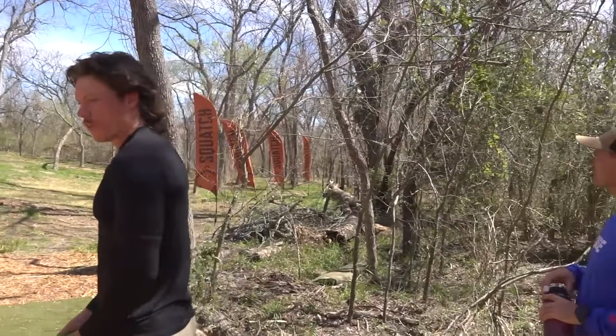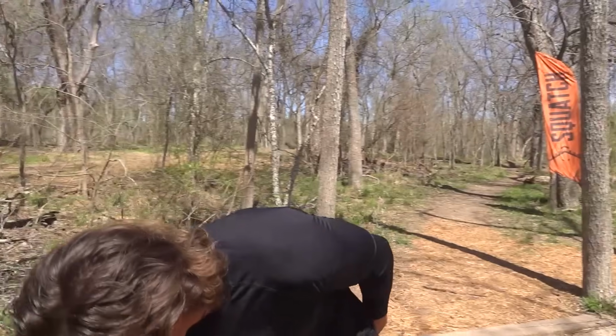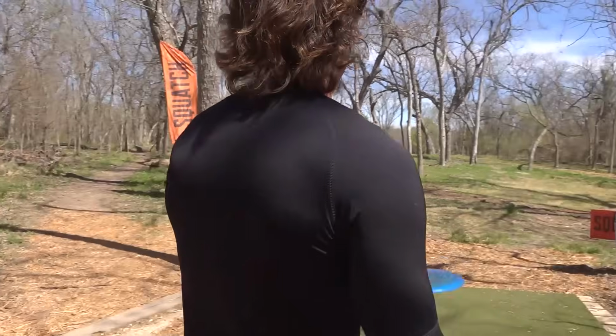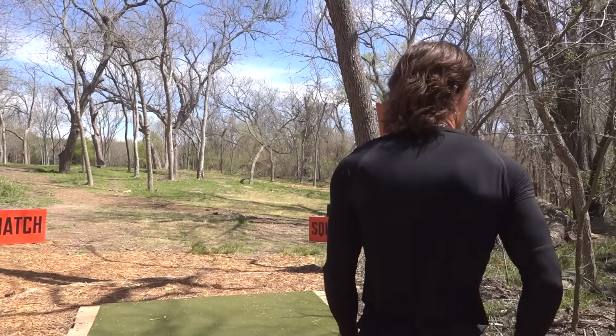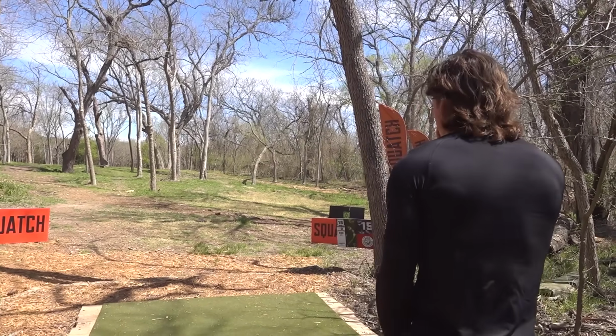Oh my gosh. Okay, it's only 590. I'm gonna go cap wrap. I'm gonna go up the right side. I'm gonna hit the gap. I'm gonna fade in front of that last tree, right side. And then I'm gonna have a 250 foot shot. I see what you're going for. Okay.